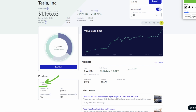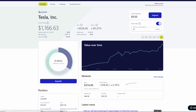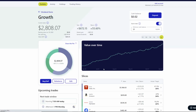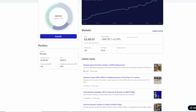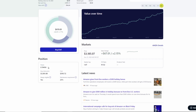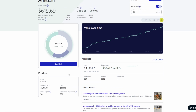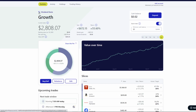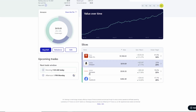So for anybody that doesn't have a lot of money but wants to get involved with Tesla or Amazon or Google or a lot of these companies, you'll be able to see here as an example with Amazon, I only have 0.19 of a share, which is effectively almost 20% of one share. And that's only because I was putting in money over time instead of having to pay $3,185, which would honestly be way too much and not really good for my diversification. Plus, they don't really pay dividends. Obviously, none of these companies here pay dividends.